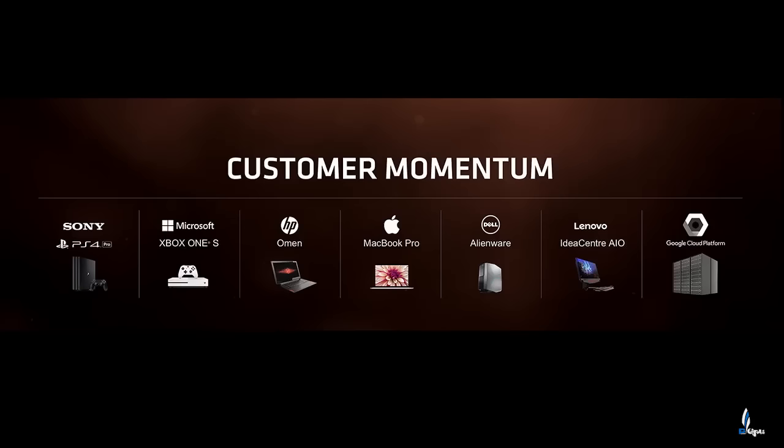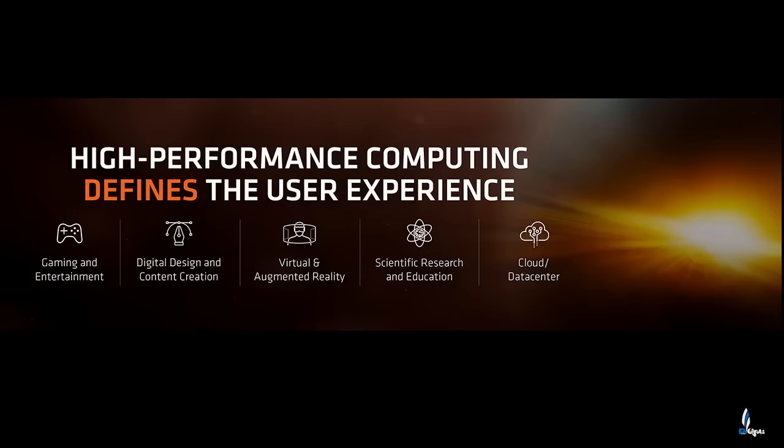About high performance, and we have high performance graphics. The last 12 months, we've actually made great progress. We are actually extremely proud of the customers who have chosen AMD as their partner. And it really is about bringing great products to market. What I want you to remember about AMD is high performance computing. This is the enabler of all of the product innovation that we've talked about. It defines the user experience, whether you're a gamer, or you're a content creator, or you love VR or AR, or you're trying to solve the world's hardest problems in the data center and the cloud.